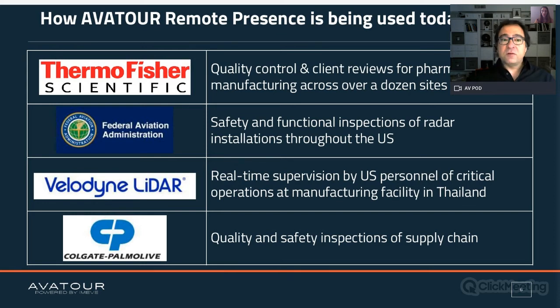The FAA, the Federal Aviation Administration, is using it for safety and functional inspections of radar installations, and some of these are in rather exotic locations throughout the US that are quite difficult to access. The ability to bring not just one person but maybe multiple people along without sending them on an airplane trip to the Aleutian Islands or something like that is a very valuable feature for them.